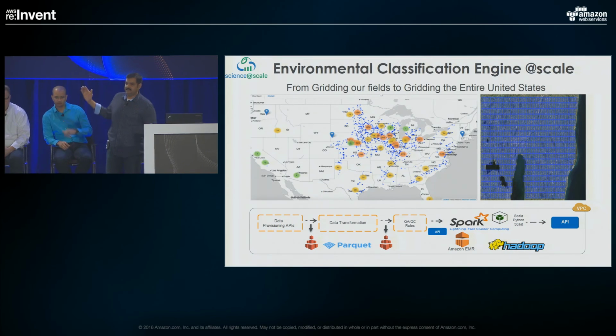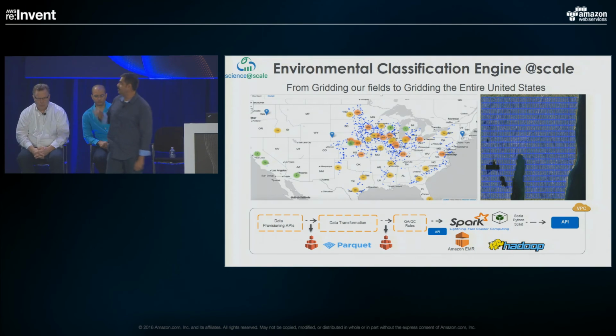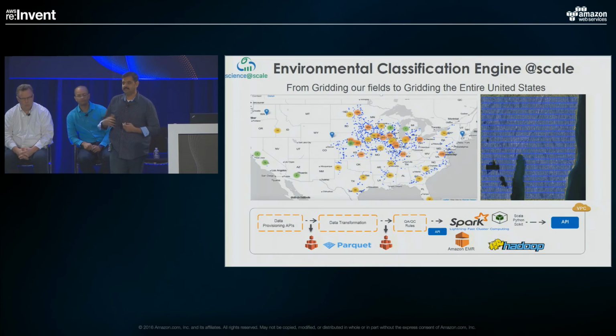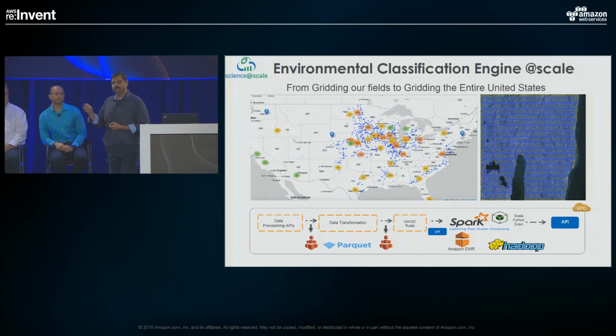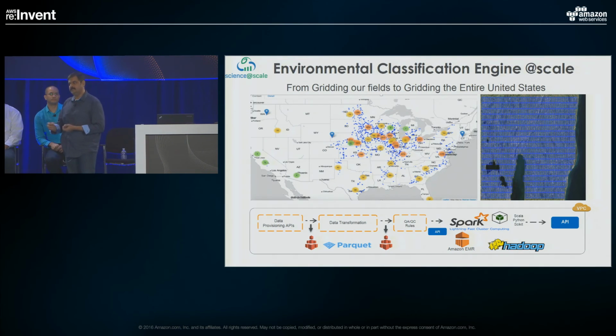OK, so this is environmental classification running at scale. So what you see on the left is all the little dots. I'm sure you won't be able to see it all the way. But those are a number of fields where we started this experiment 6 months ago. We started looking at all our external cooperators, farmers, Monsanto as a whole, and being able to do the spatial join exercise by gridding them through as part of our provisioning cycle. So there is provisioning, there is model training, and then there is scoring.